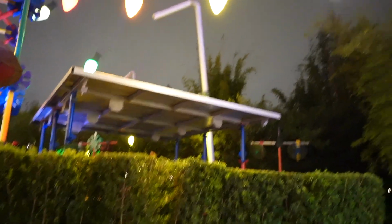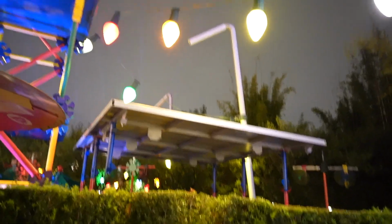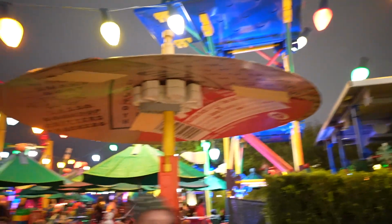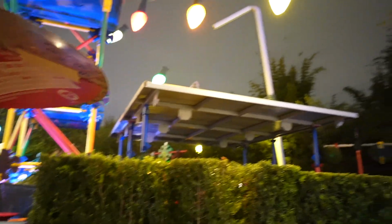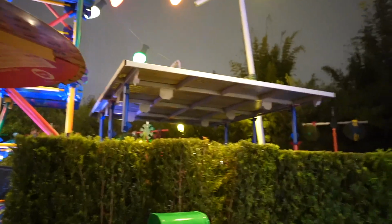So I want to show you a closer look at what we're referring to. There's the awning right over there. As you can see, that's what they're going to be putting all around here. It's good to know that they're expanding too, because that area is brand new. That wasn't there, so they're actually expanding it too.